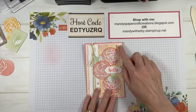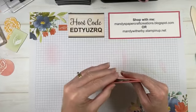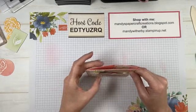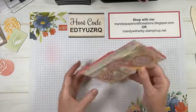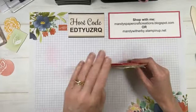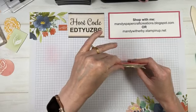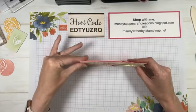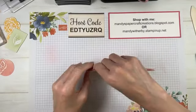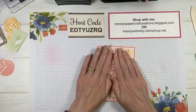So we're just going to line up the two bottom edges and that top edge, and that's sticking up there. That's interesting. Okay, I'll come back to that. So I'm just going to stand it up on the end, tap that down, stand it up on the long end, tap that down, and then once I'm happy that that's all lined up, I'm going to press that down firmly, making sure that all of those edges are nice and lined up so that it's nice and square.